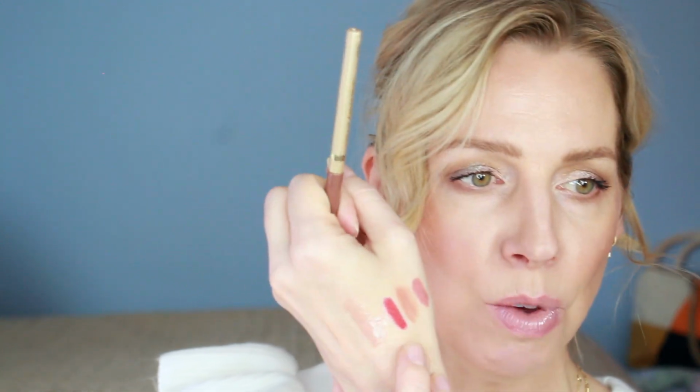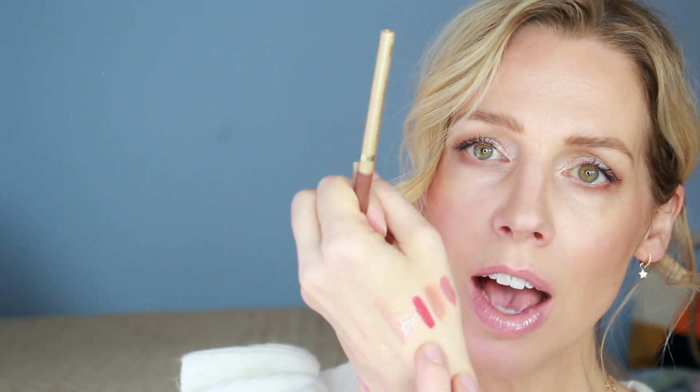I just discovered these, even though they've been out forever. There's both the matte that you sharpen, and this shade I really enjoy. I used this recently in a video. This is the matte in Manhattan, and it's a poppy red, kind of an orangey red. Sometimes it's hard to find if you want more of an orange red liner versus a blue red liner. I really, really love this formula. It stays on so nicely.